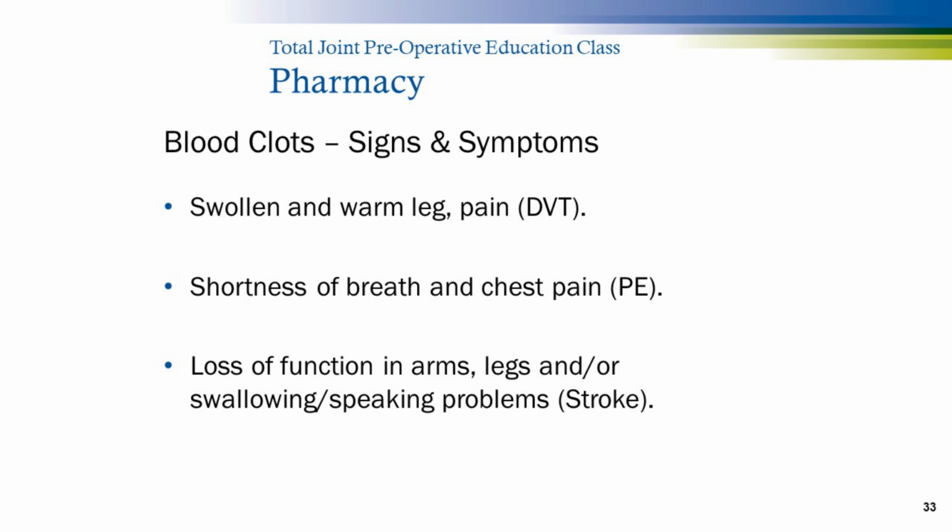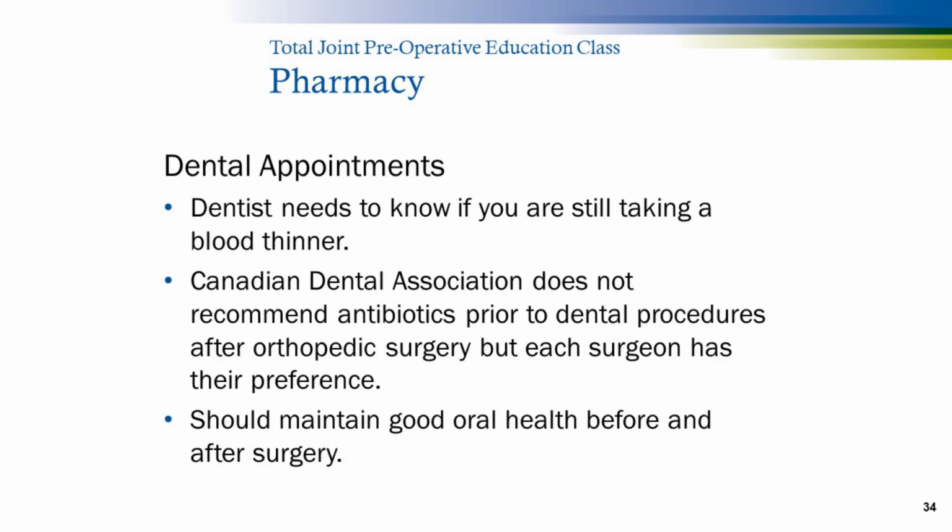New clots can also form in arteries from the heart and travel to your brain and cause a stroke. Warning signs of a stroke include sudden numbness or weakness, especially on one side of the body, sudden confusion, trouble speaking, and trouble seeing from one or both eyes. If any of these warning signs appear, please call 911. If you need to see a dentist while you are taking a blood thinner, please let them know.